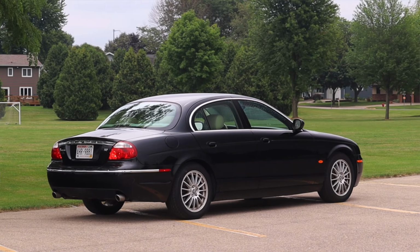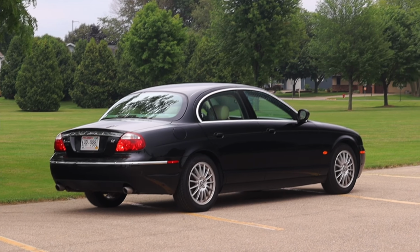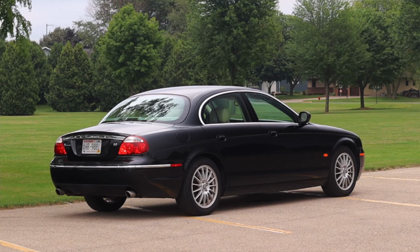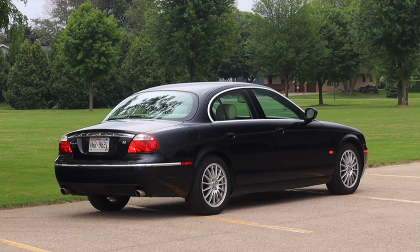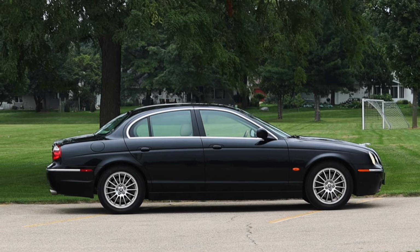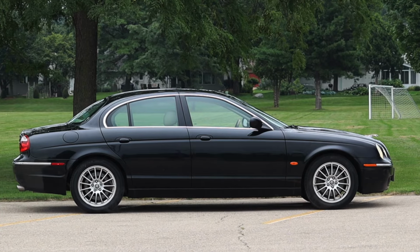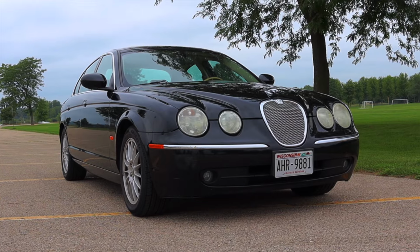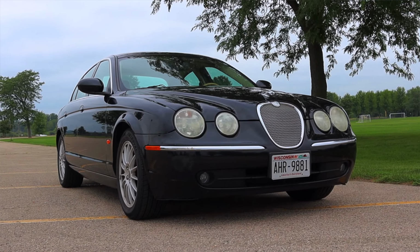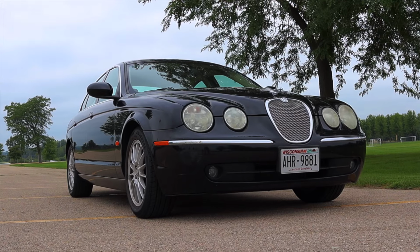Now, I am super excited to be driving this Jaguar S-Type for two reasons. First of all, I don't get to feature many Jaguars here on the channel. I just don't get offered that many Jaguars, and so it's always exciting to me to drive one. However, the second reason I'm excited is because this shares a platform with the Lincoln LS. And I've driven one of those actually recently this year, and so I'm excited to compare and contrast the Lincoln version and the Jaguar version as they played out throughout the 2000s.